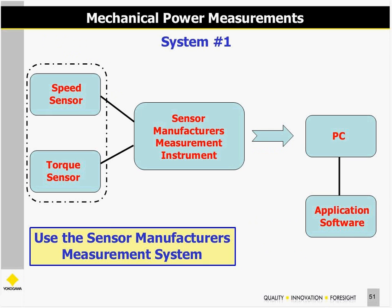So how do we do the mechanical power measurements? This is what I just call system number 1 for the seminar here. We're going to use the instrumentation from the sensor manufacturer. We have a speed sensor and a torque sensor, and we're going to use their instrumentation for the signal conditioning. This device right here could give you some type of digital readout for speed and torque, maybe mechanical power. It could give you an output to the PC, and then application software that's maybe provided by the sensor manufacturer. But this just uses all the sensor manufacturer's equipment.